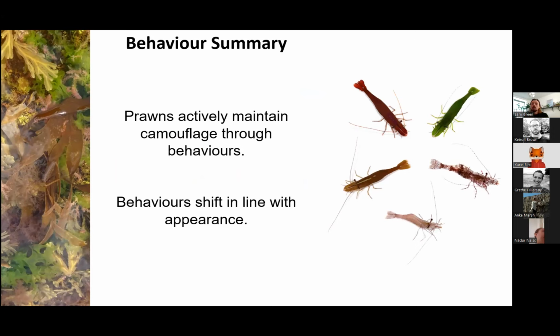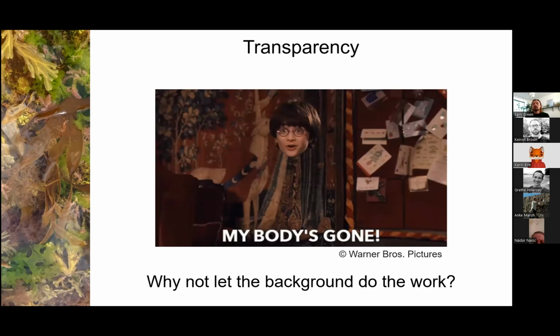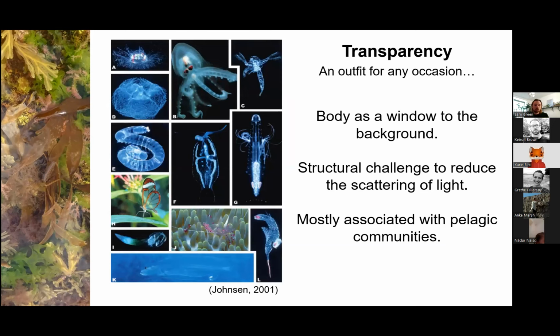And this is looking at transparency, because I told you guys about the fact that some of these color types are varying degrees of transparency. And the idea behind it is that transparency would be the perfect camouflage strategy. Your body becomes a window to your background. However, being transparent is actually quite challenging.